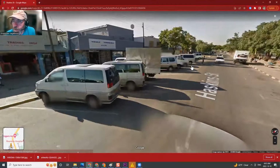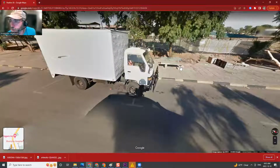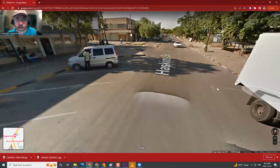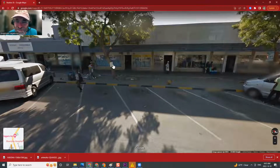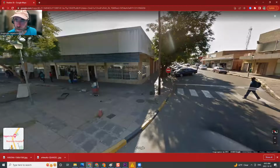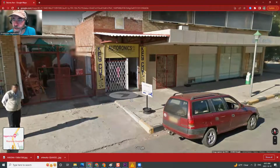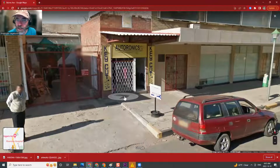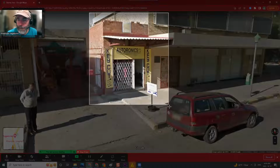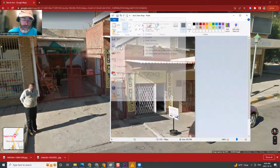What else is going on in Francistown? Bench. Oh, looks like a bench. Yikes. Okay, what else we got going on? There we go. Key cut. That's it. See, that's a cool sign. Key cut. Like that, kind of retro.